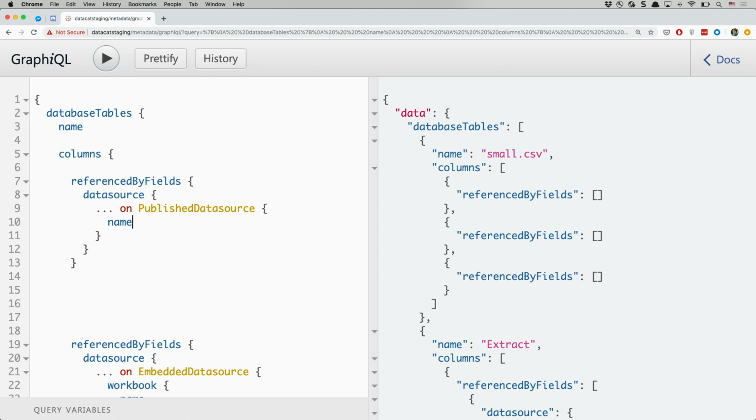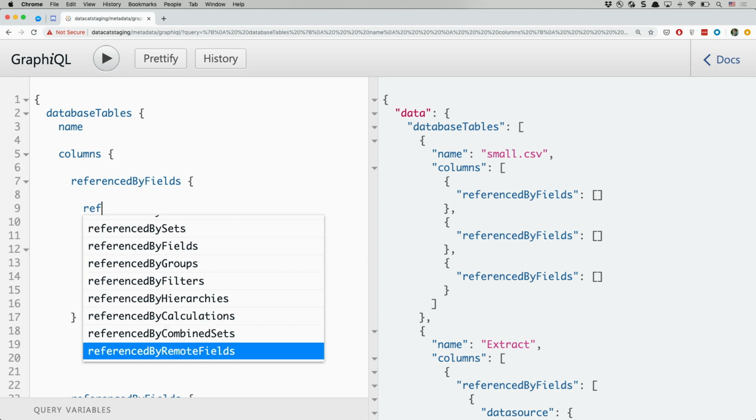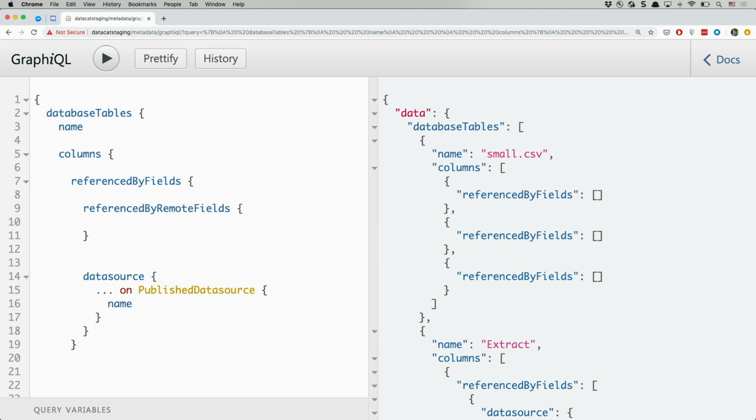But we want to get to the workbooks that are behind the published data source. So how do we get to those? Well, we can go referenced by remote fields. And then inside the remote field, we are now in the workbook. So this is a data source field. This is the workbook field that references it.